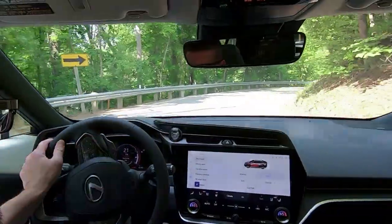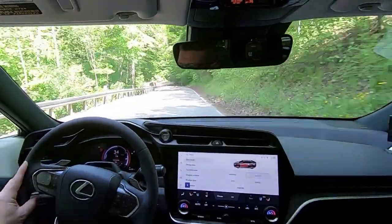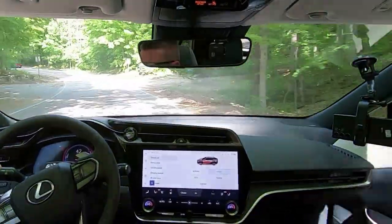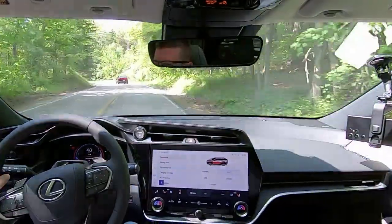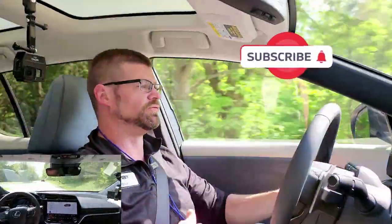I think people are getting a kick out of watching all of these cars come cruising by. So take a tight corner here, 25 mile an hour corner, took it at 45, not a problem. Feels good. Seats are hugging me in really well, keeping me planted. They are, like I said, very comfortable so far.